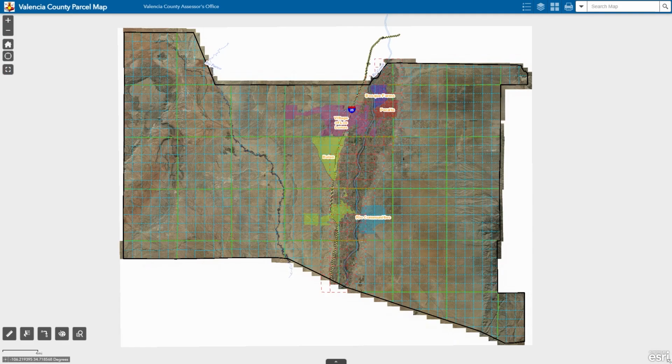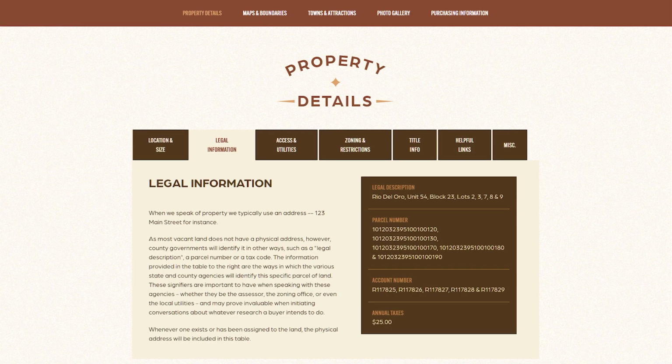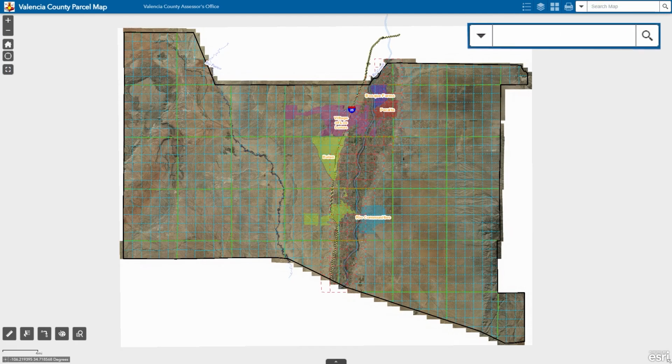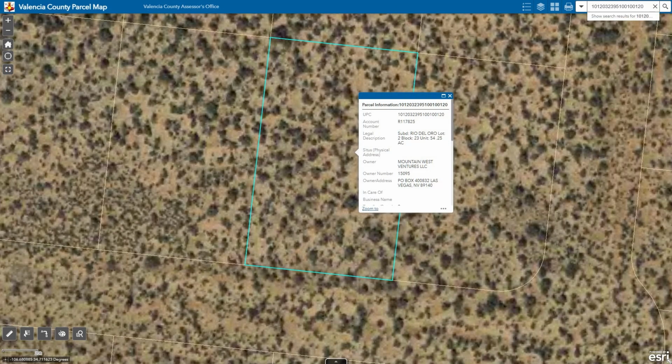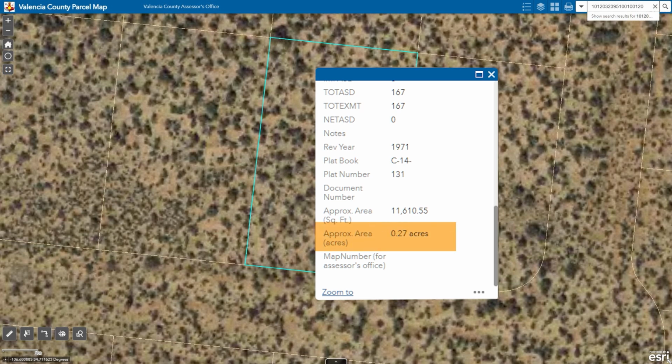it's going to bring up this screen. And if you take any one of the parcel numbers that we include on the listing page of the property we're selling, and they can all be found here under legal information, if you copy and paste this number into this search box here, it will bring the property up on a map. And if you go to this little bubble here and scroll down to approximate area acres, you'll see what size Valencia County says this lot is.